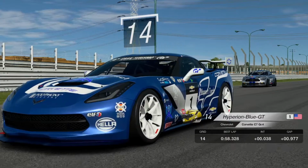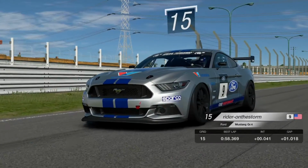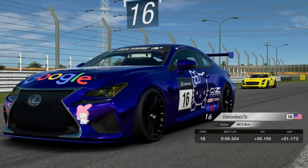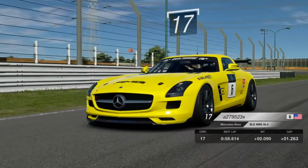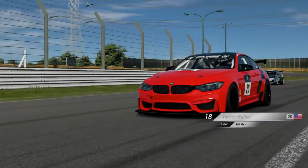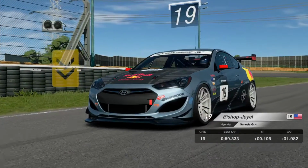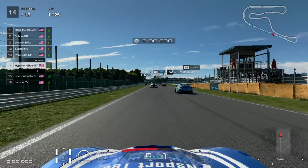14th place is myself for the Chevy Corvette C7 Group 4 with the N-Sport Tech Library. Rider on the Storm in 15th place for the Ford Mustang Group 4. BS Rodeo 7S for the Lexus RCF Group 4 in 16th place. A279523X in 17th place. Hyper 6 Alive in 18th place for the BMW M4. 19th place is Bishop JL with the Hyundai Genesis Group 4.